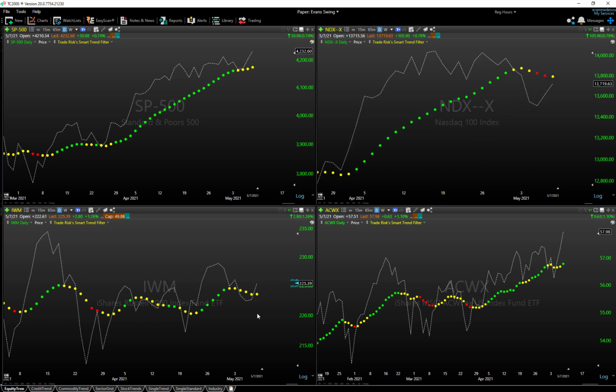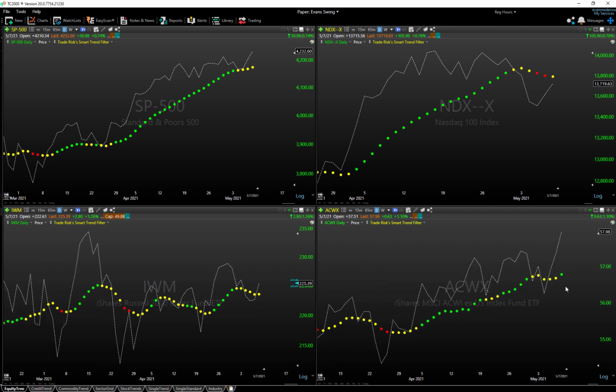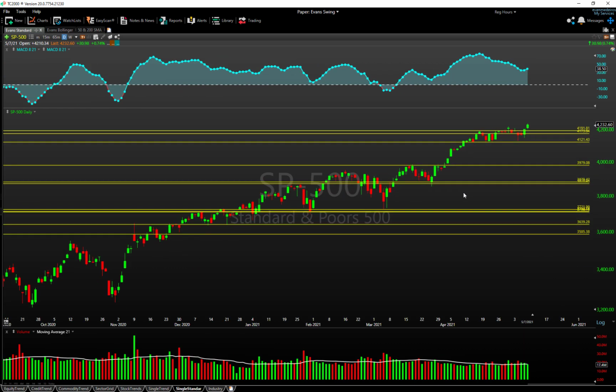Russell, bottom left, neutral basically across the board. ACWX printing a nice green signal here into the close of the week. So that is the objective trend outlook for all of the indices, weekly chart, daily chart. Let's take a look now at some candlestick analysis. Let's look a little bit closer here at what's going on in the S&P 500.